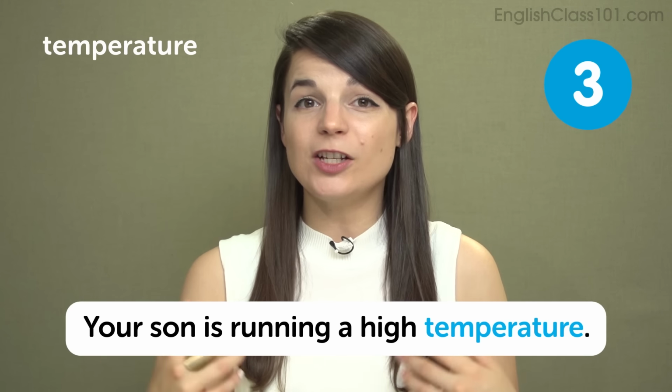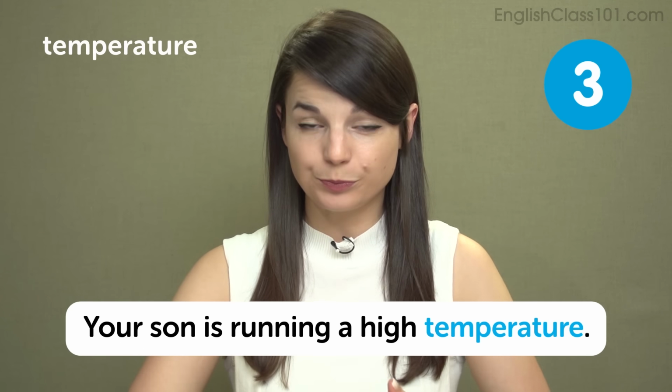So we use the expression to run a temperature. To run a temperature means to have a high temperature. So he's running a temperature means he has a high temperature. He has a fever. So in a sentence, your son is running a high temperature.